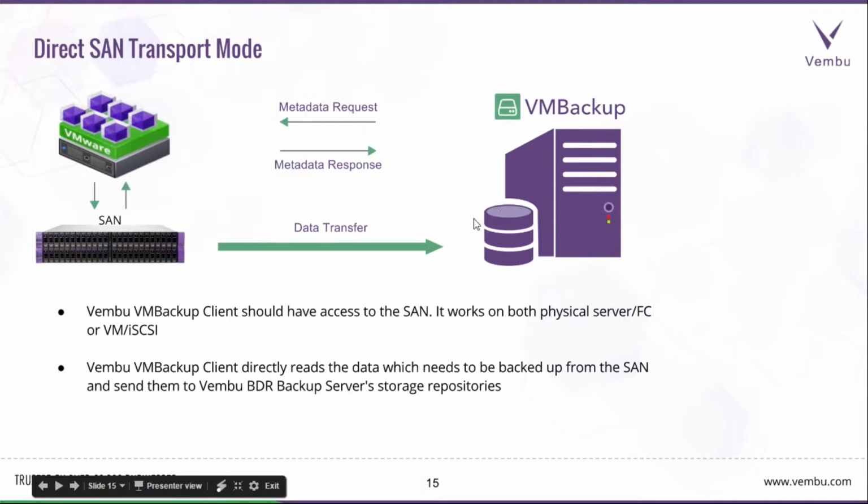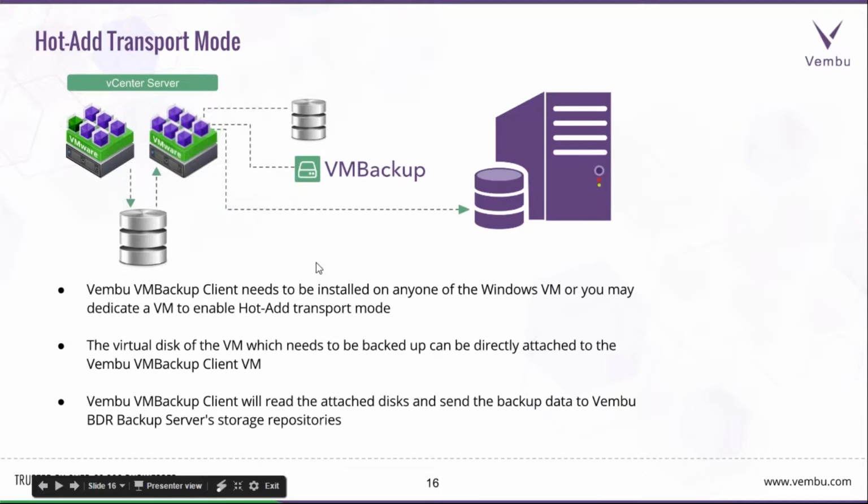So in the direct SAN mode, the Vembu VMBackup agent will have access to the direct SAN where the actual virtual machines are stored. The VMBackup client reads the data which needs to be backed up from the SAN, and sends it to the Vembu VDR backup server storage repository. However, in the hot add mode, the Vembu VMBackup client is installed in any one of the virtual machines within the network, and so once you enable the hot add mode, the virtual disks of the virtual machines to be backed up will be attached to the VMBackup client virtual machine. So the client will directly read the attached disk and send the backed up data to the Vembu media storage repository.